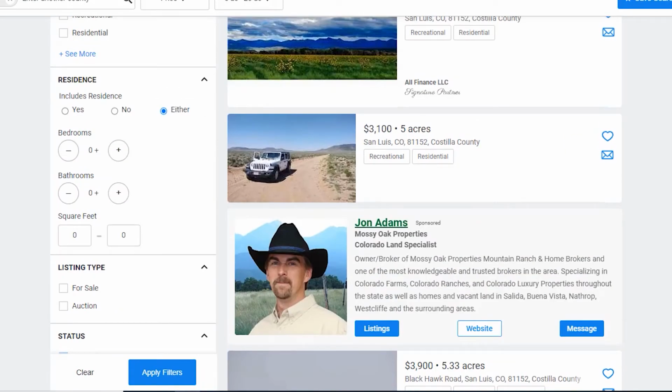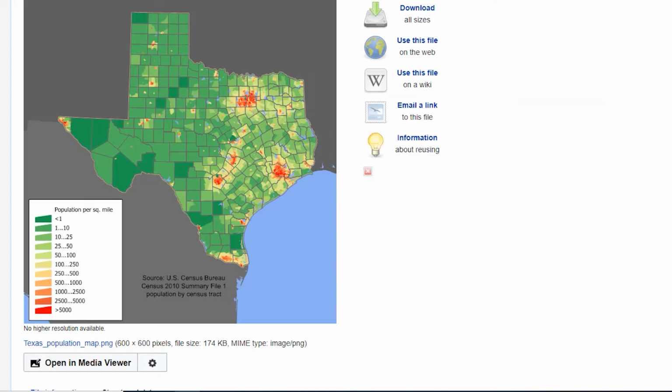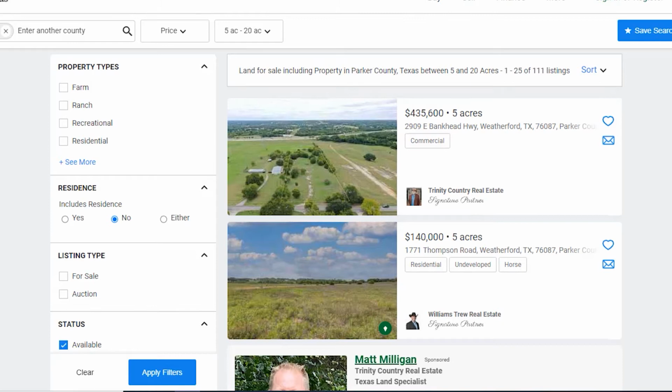Now, to give you another example of what you don't want to see, what will make it more difficult, I just pulled up this county. This is Parker County, Texas. This is maybe 20 minutes west of Fort Worth, where we live. And to show you on this map, right here, this real red area, that's where I currently am. But right here, this is Parker County. So there's a little bit of red, some yellow, some light green, some dark green. There's really going to be a lot of different pricing there.